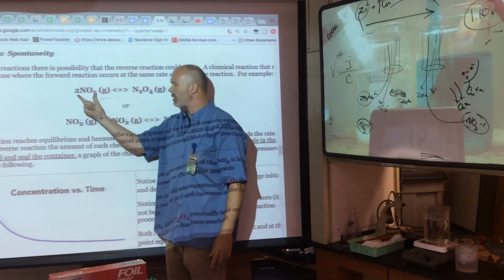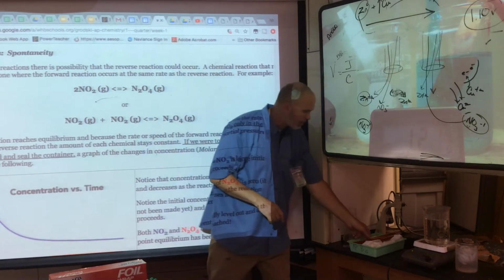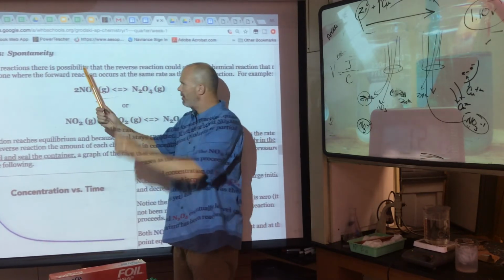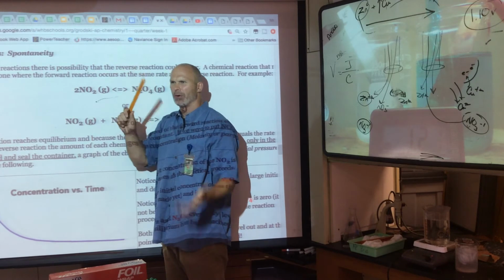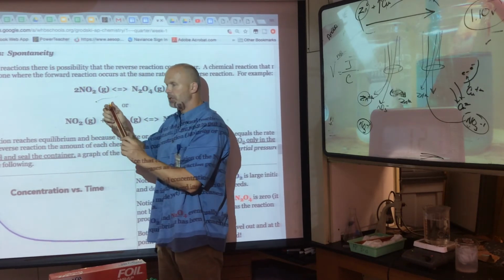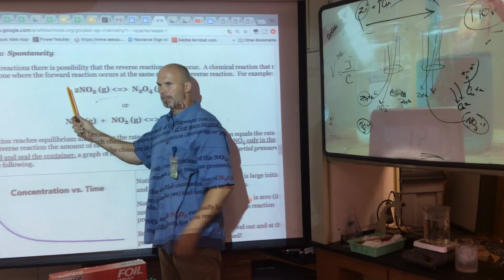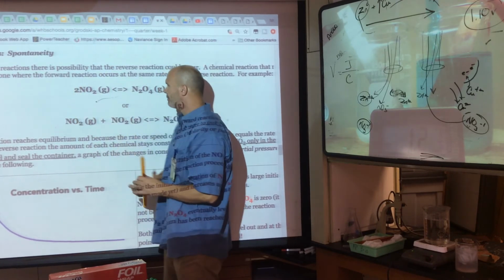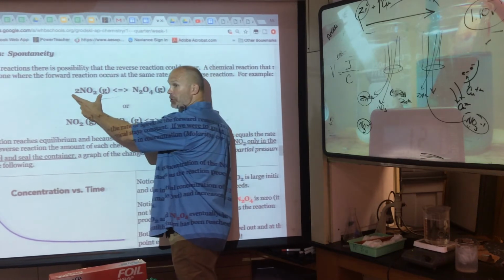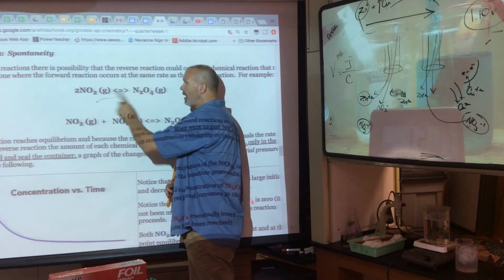And these are two NO2 molecules in equilibrium with N2O4. That is happening in something called an ampule. This is not a brown colored tube. What it is, is a sealed, clear tube with a brown gas in it. Okay? Now, NO2 is a brownish red gas. N2O4 is clear. These guys are in equilibrium.